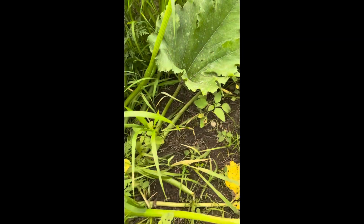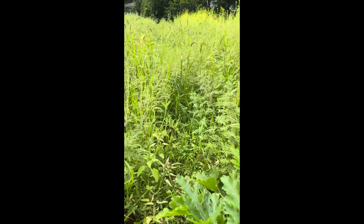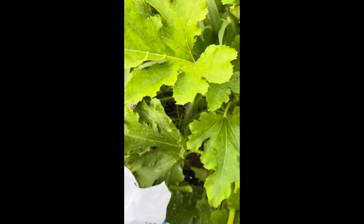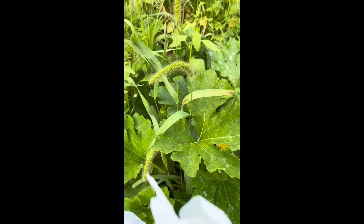See, we got here. It's kind of crazy to come out here when it's this overgrown, but the food's in the garden. It's got to be picked. I can't stand leaving it out here.